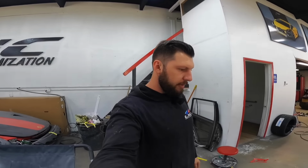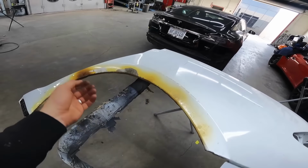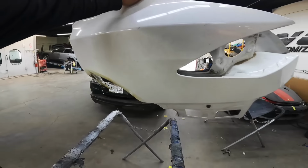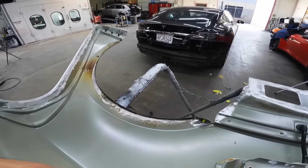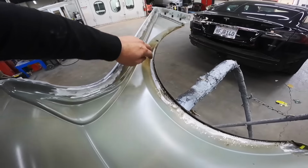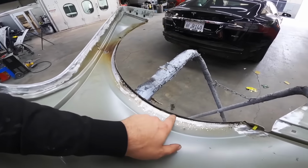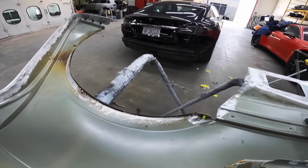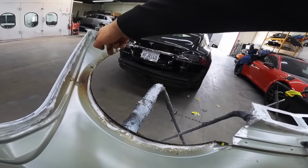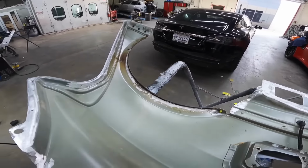The only little work I had to do is open up this. That's where it kind of got fried on me. But check it out. This was all the way in. This is holding the wheel well. So this was compressed. So I had to slowly heat everything up and open it up. So this is where our wheel well is gonna go. So this is what it looks like.